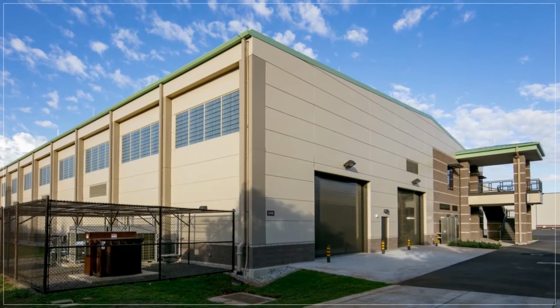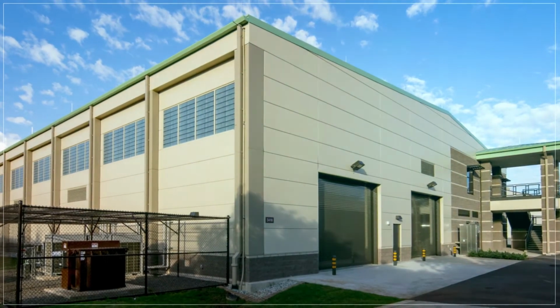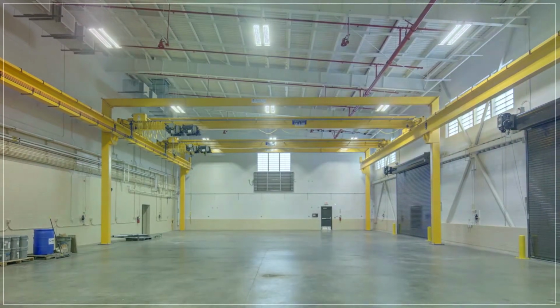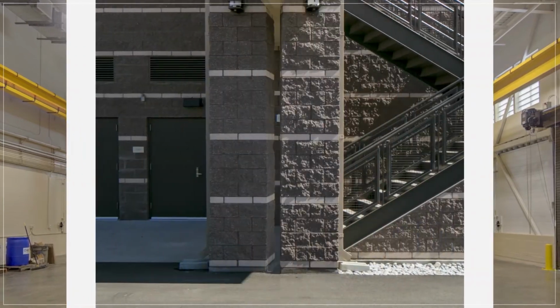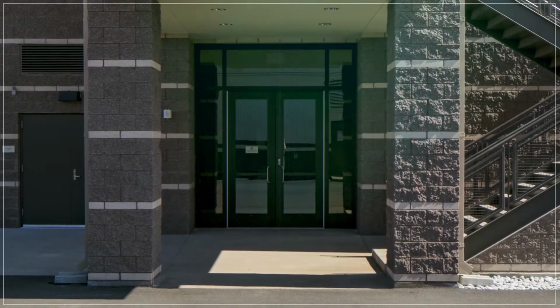Bringing a 1970s pre-engineered metal building into compliance with current codes was a challenge. Extensive testing was done to determine the building's structural integrity and verify it was built according to the original plans and specifications. This resulted in reinforcing some aspects of the foundation and upgrading the structure to resist seismic forces.